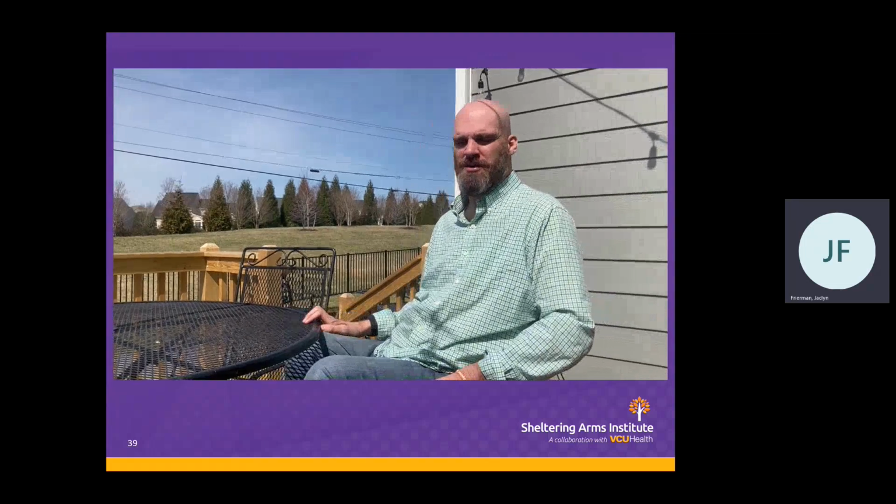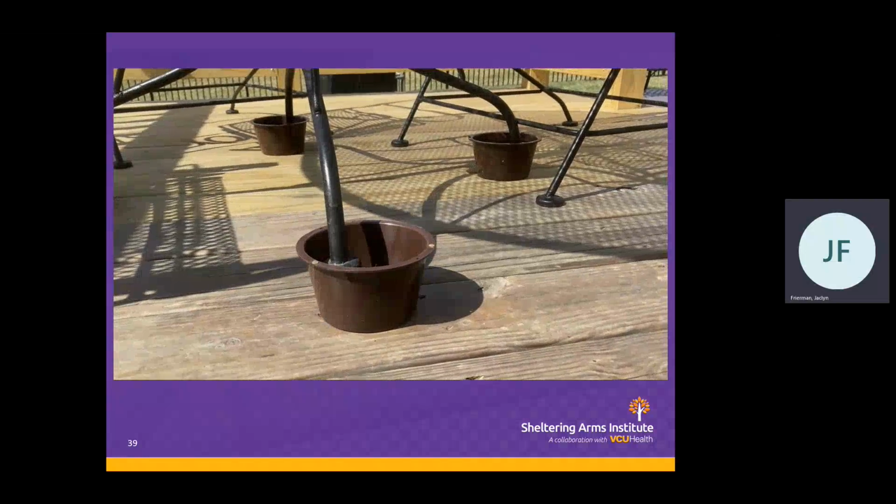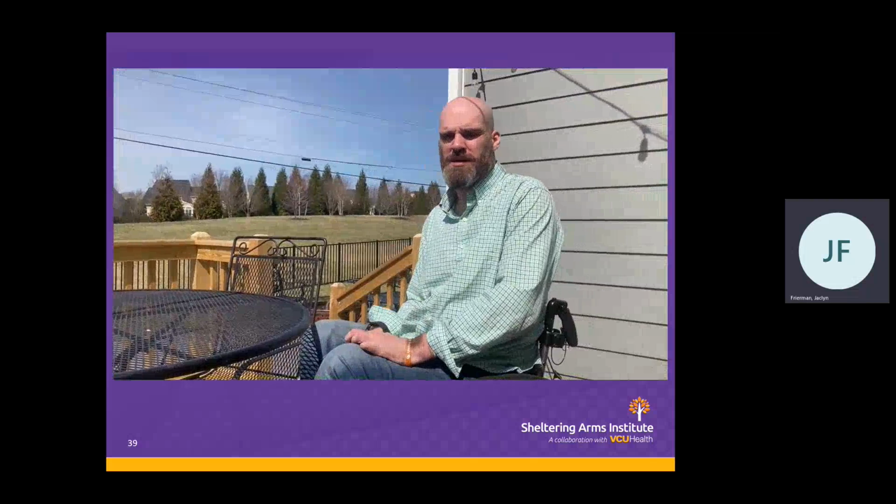My patio table was a little too low for me to be able to get under with my wheelchair. So I went out and bought some bed risers that you typically find for dorm room beds and whatnot. I flipped them over and put them under the legs of the table so that I'm now able to get under my table comfortably.